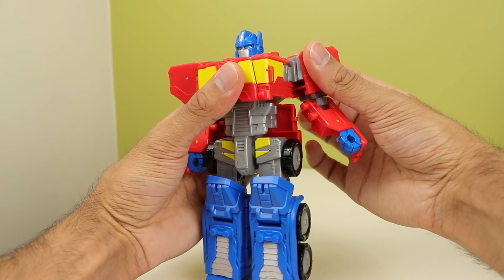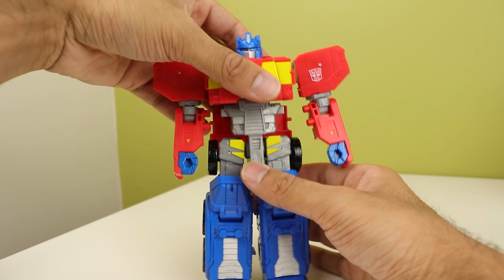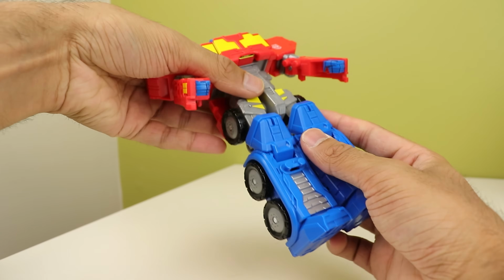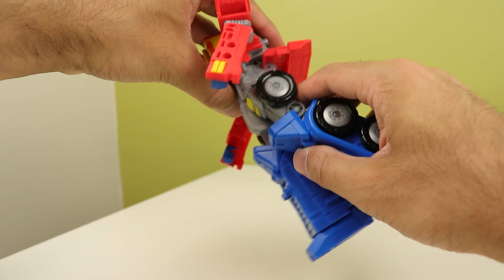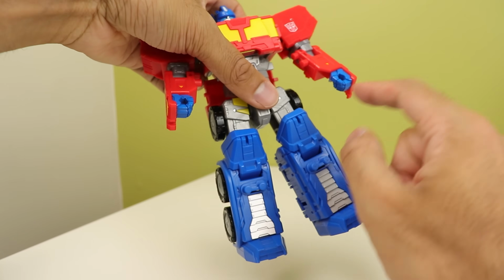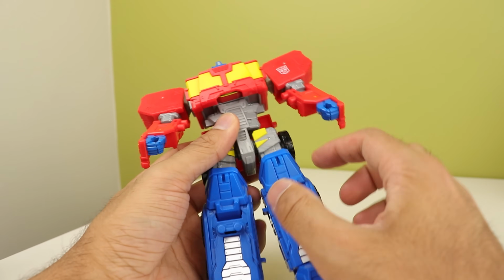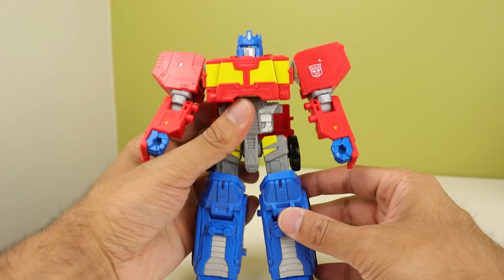You have a backwards butterfly joint because of transformation, 90-degree elbow bend, bicep rotation, an upper waist joint. Hips can go forward. They're really stiff. This butt flap moves out of the way so that they can move back that far. They can go out that far. No thigh rotation. Again, I really wish they had thigh rotation. They have 90-degree bends at the knee and then nothing at the ankles.